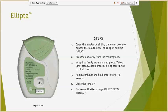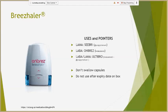Users might not be able to taste or feel the medication that they've inhaled. Same idea as the Turbuhalers. And the dose counter will show red when fewer than 10 doses remain in a 30-dose device. And after the last dose, the counter will show 0. And if it's opened again after that, the entire window will appear red. So that's the simplest of the new devices.